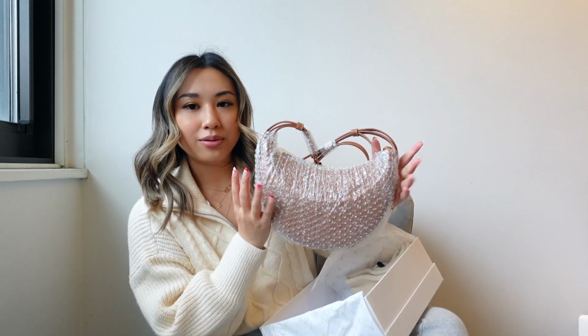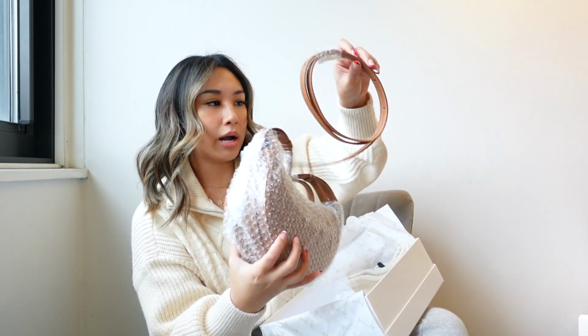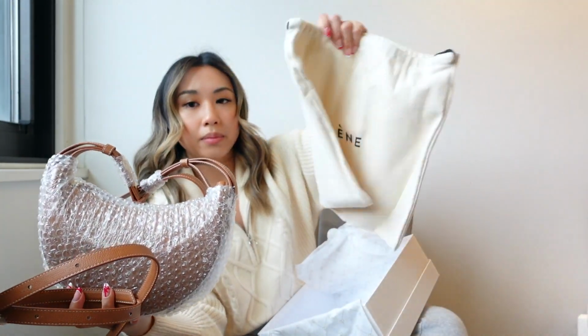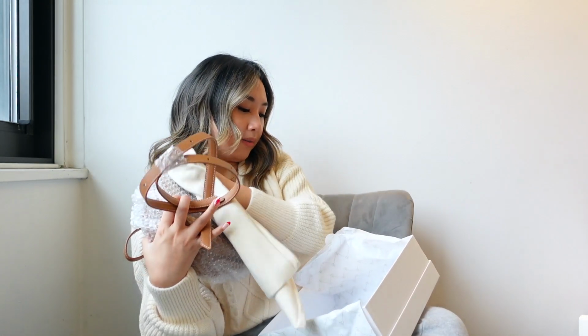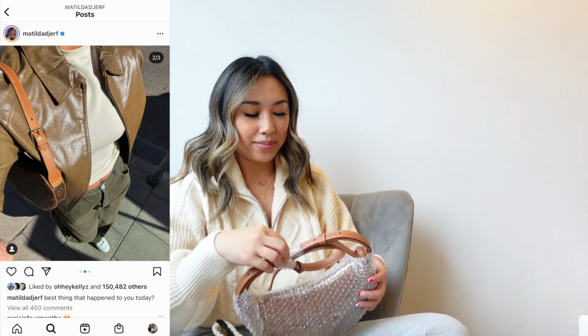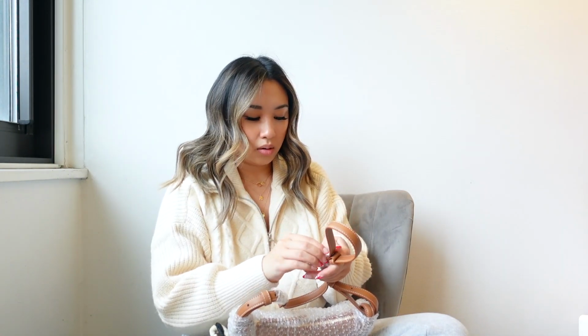So yeah, it's a crescent. What I mean by that is a moon shape, a C shape. This is the short strap, which I'll probably switch it to. And wow, the dust bag is so thick. Holy crap. Their dust bag is nicer than Louis Vuitton's. This would make a great gift if anyone wanted one. But yeah, I've been seeing crescent bags everywhere. There's this vintage Louis Vuitton one I've been looking at that Matilda Djerf, I don't know how to say her name, but she's been rocking it and I've been loving her rocking it. So I don't have scissors with me, so hopefully ripping.